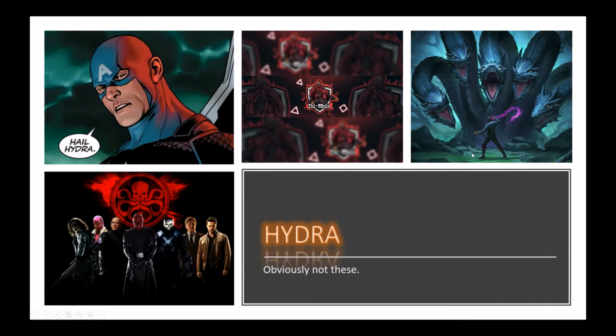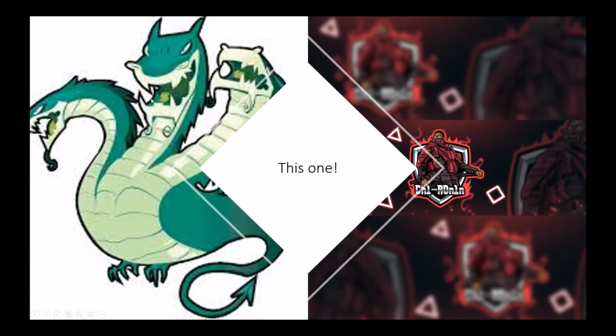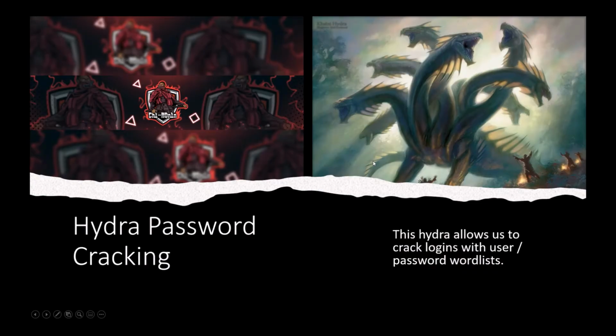Next tool we'll be going over is Hydra. Obviously not for these, but from this logo right here. Now, Hydra allows us to crack logins themselves with both user and password wordlists. So this works in a combination of these ways here. We can specify one user and a list of passwords. We can supply a list of users with a single password, or we can scan with a list of users and a list of passwords.